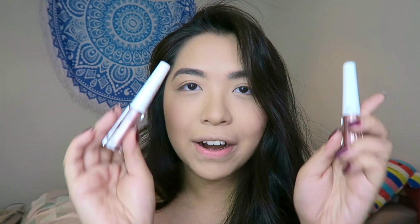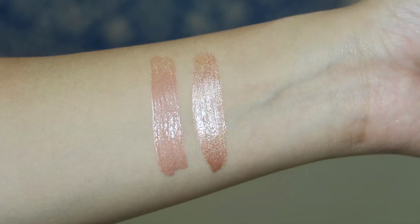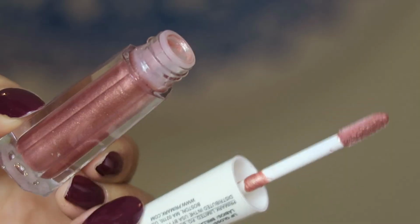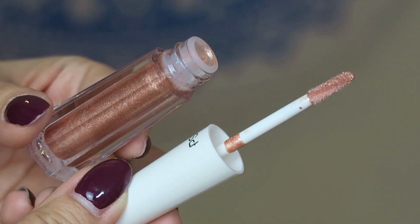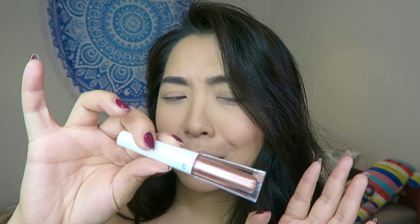And then the last 2 items that I got are the PS lip glosses, and they have a metallic sheen to them. There are 2 shades. This is in the shade Glory. It's a very pinky metallic shade, and this shade is called Fearless, and it's more of a goldy amber peachy shade.